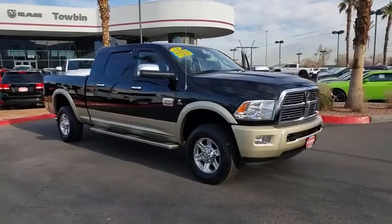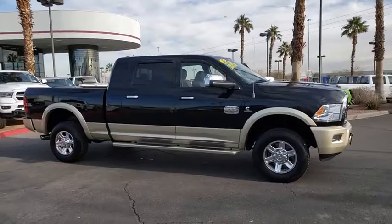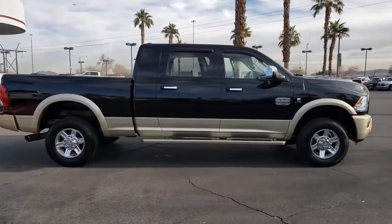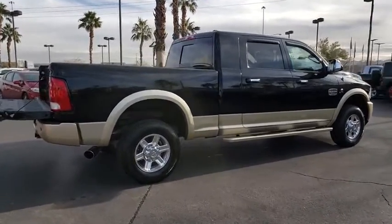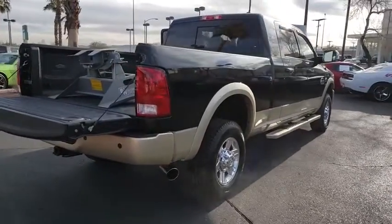Take a ride in the 2012 Dodge Ram Pickup 3500. Ram Heavy Duty 3500 is the only truck in its class to offer a standard diesel engine, one of the reasons why it was named Motor Trend's 2010 Truck of the Year. Its functional design and interior comforts make it the perfect truck for work or play.